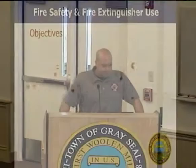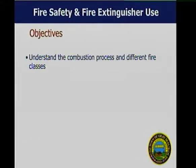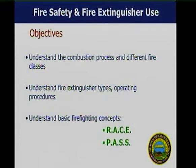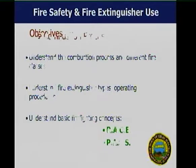Good afternoon. We're here to talk about fire safety and fire extinguisher use in the workplace. Today's objectives: understand the combustion process and different fire classes, understand fire extinguisher types and operating procedures, and understand basic firefighting concepts, the acronyms RACE and PASS.